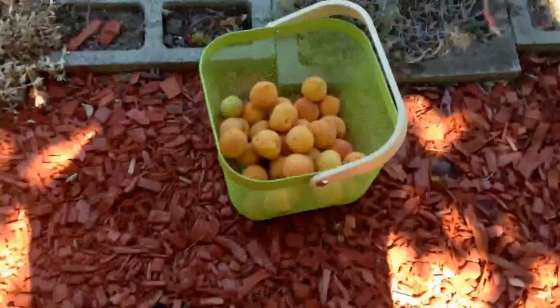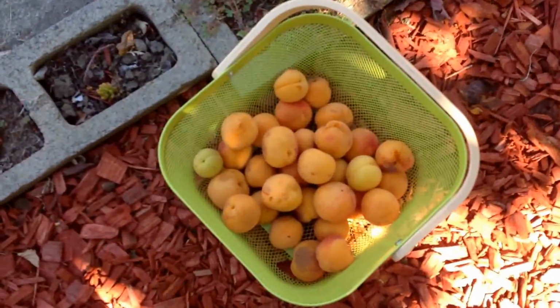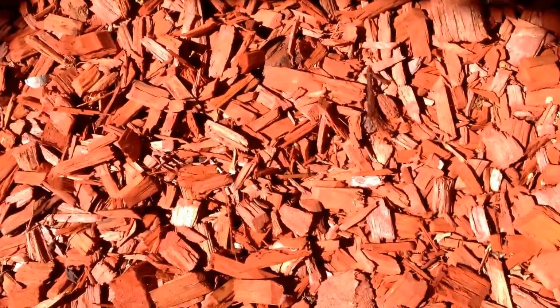So all the ones that birds have been eating go in there, and I've picked up his yard for him. So then his yard looks nice. There's one more that can go in here. All right, and then here I have a basket, and I'm going to put these into the jam that I'm making.